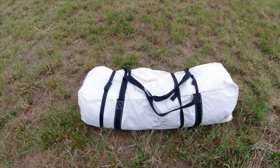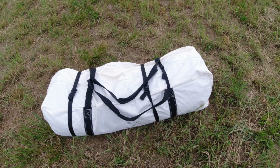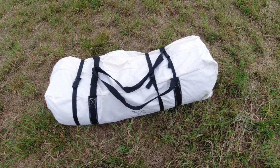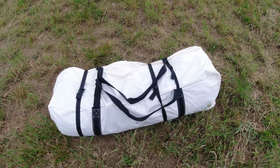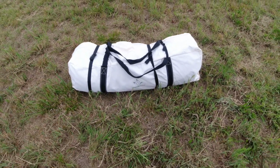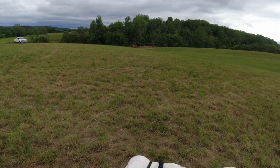The one thing I will give them credit on, we've had it out in the yard and slept in it one night, but the thing that impresses me the most is they actually give you a bag that, once you take it out the first time, use it and roll it back up, is big enough to put it back in. So I'll give them a thumbs up from that standpoint. But hey, let's get set up and maybe the wind won't blow us away.